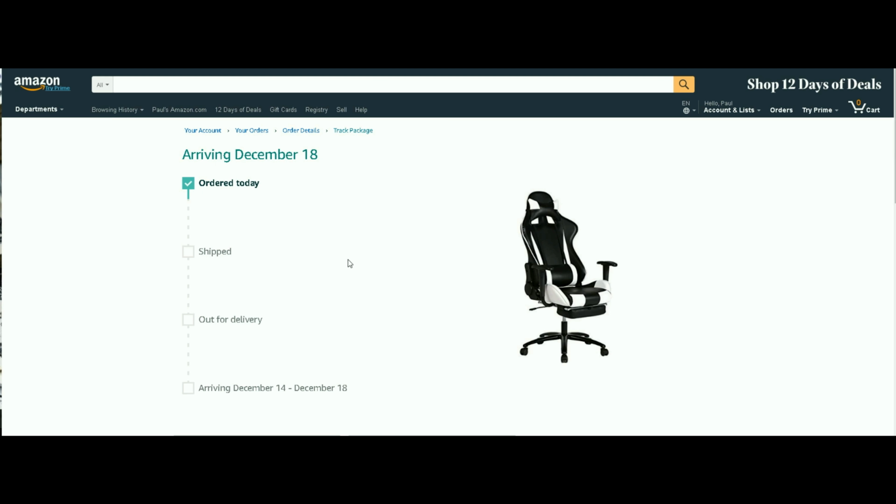If you take a look at my screen right here, this is the actual gaming chair. See right here, arriving December the 18th. So I just placed the order, it said order today, and this is the actual chair. And I can tell you guys, this is nice. Look at that right here, man. It's going to have the foot support, the lumbar support here, the pillow for the headrest with the straps and stuff. You can't get a better deal on this.